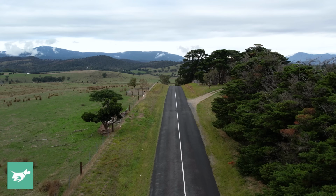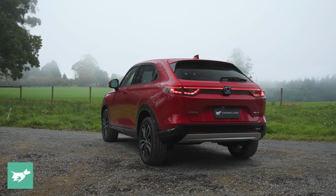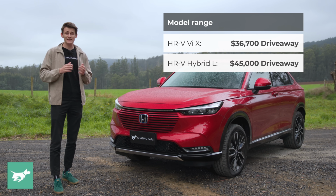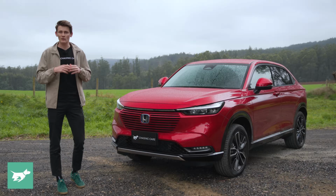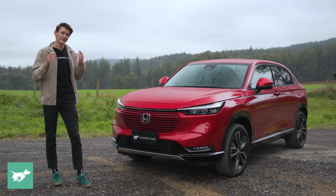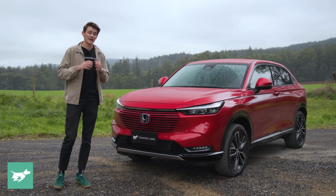Now, in Australia, Honda has moved to a fixed drive-away pricing model, and that means the E:HEV L grade costs $45,000 drive away, and that's pretty steep for a small SUV. But if Honda's done a good job on making this hybrid as seamless as Toyota has done with their CHR and made the interior feel a step more premium than the second generation outgoing HR-V, then it may very well be worth the extra cost.